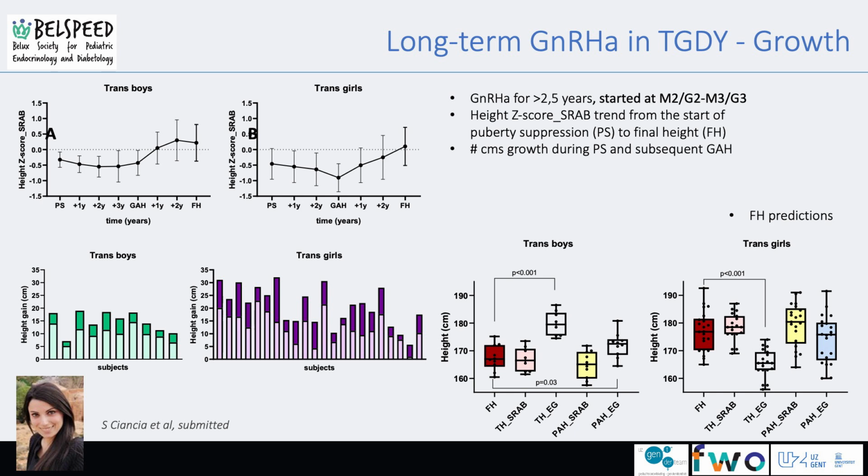And what we saw was that actually the final height is very, very close to the target height for the sex registered at birth. And this is both for the trans boys and for the trans girls. So the target height for the sex registered at birth is really the best predictor of your final height. On the one hand, it's disappointing that we cannot improve height outcomes for our adolescents. On the other hand, it clearly shows that we don't really interfere with final height, and it's a safe medication in that respect.